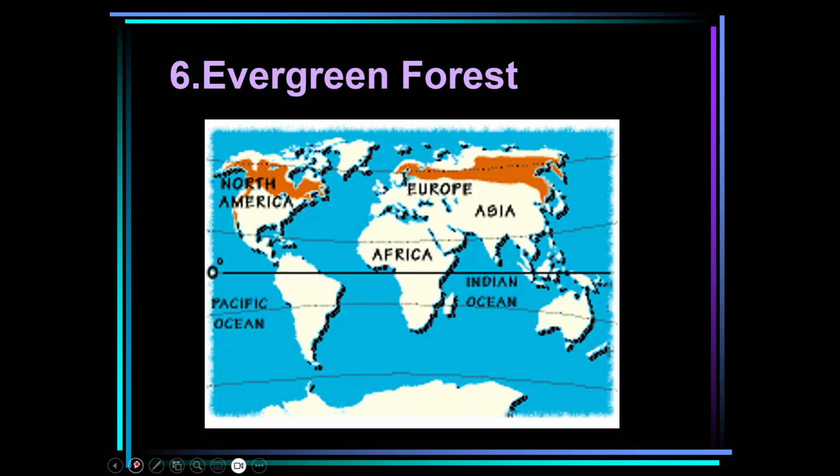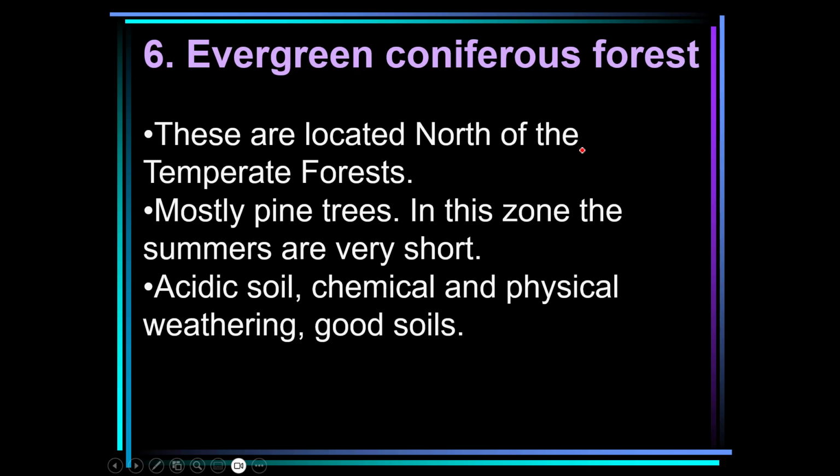And now we are at the evergreen forest, which is north of the temperate forest. And in the south, we don't have those anymore. But in the north, we got a bunch of those. The evergreen forest, they are located north of the temperate forest, as I just said. Mostly pine trees. In this zone, the summers are very short. The soil under the pine trees is always acidic, but we still have a lot of chemical and physical weathering, so the soil quality is really good.